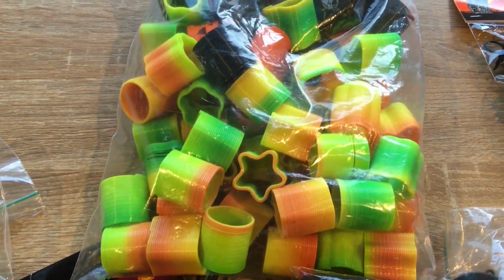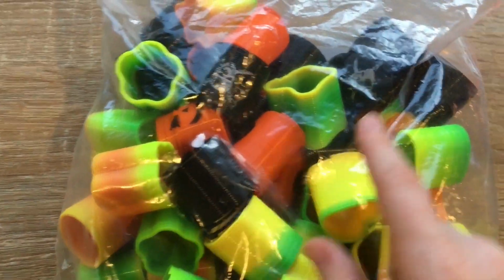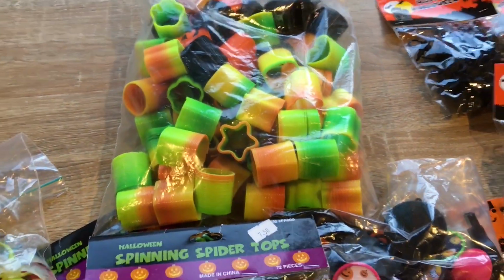I also have these little slinkies. I've got a couple of the jack-o'-lantern ones left and some of these pirate ones and a bunch of the rainbow colored ones.